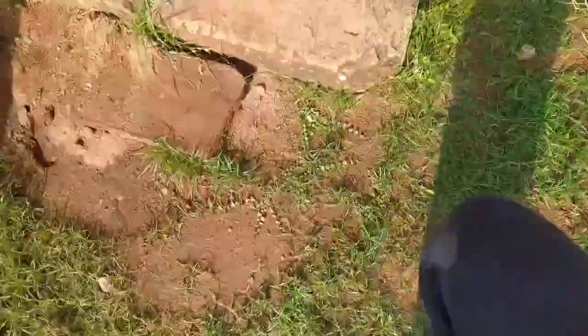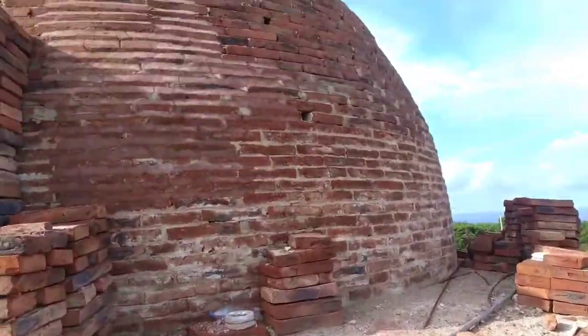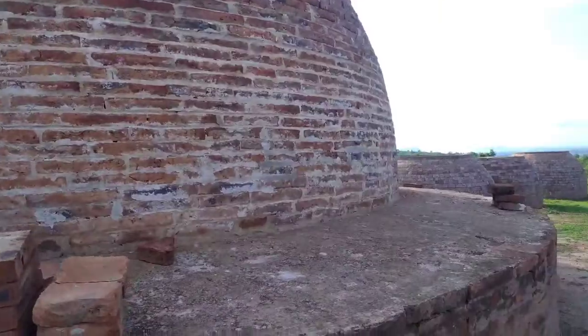Now that we are bound to go up this place. Perfect. Just perfect. I do feel they must keep the ruins intact. But yeah, everyone's got a choice. Every government comes with a bottom line.